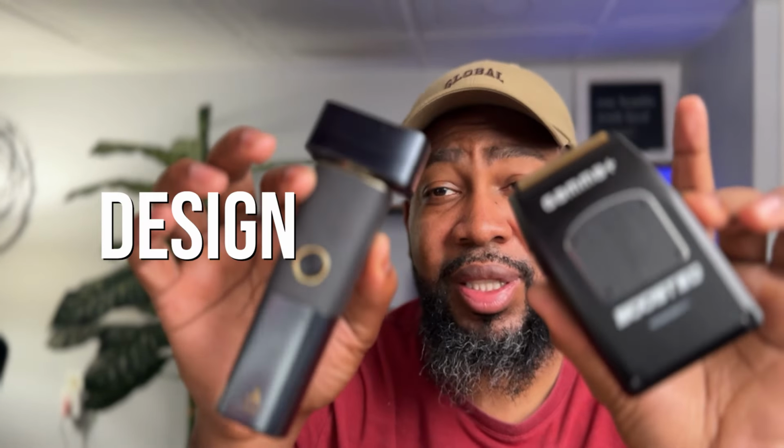This one's like a little click on to the sides. Not a problem. I'm just showing you guys this stuff because somebody's going to care about these specs. The difference in the design, right? Let's talk about that real quick.